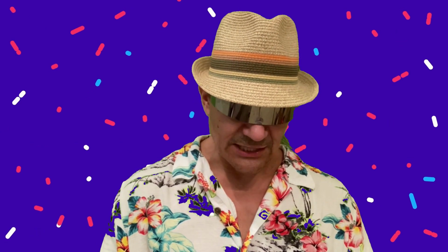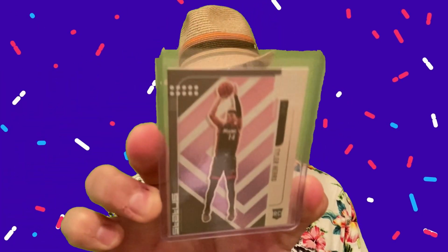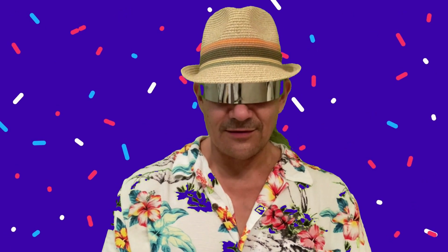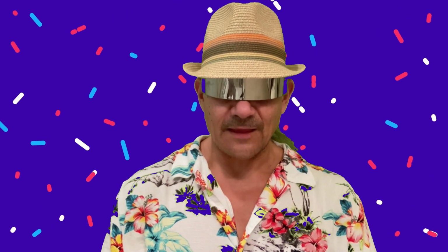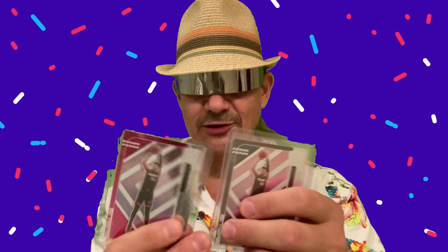This was a 2019-20 Panini Status Basketball. And this one's, what, a sparkly? They don't tell me what kind it is, so I don't know. Is it the refractor? Is it a pink one? Come on, man. I like that one. But there's the same card from Panini Status, and it's card number 138. It's in a different format, though. Tyler Herro rookie cards all the way around, everybody.